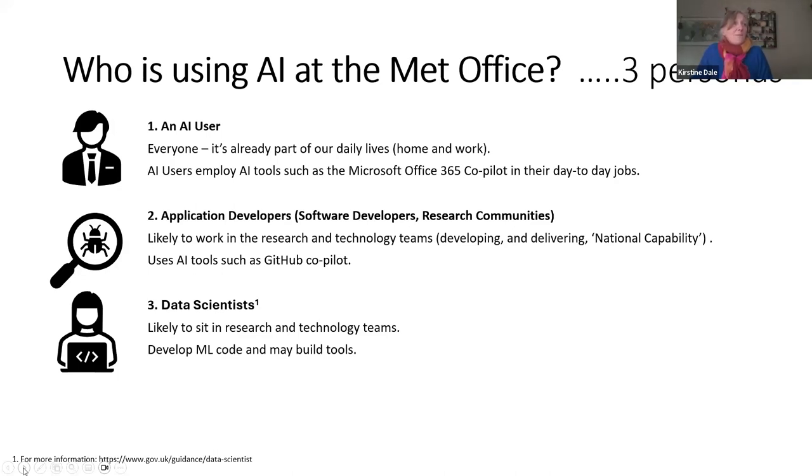Then we have application developers, and these staff are likely to be working in research or maybe the technology teams. And they'll be developing and delivering what we call national capability, and I'll come onto that in a minute. And they use things such as the GitHub copilots. And then there's a slightly smaller cohort. These are data scientists, and these again sit within the research and technology teams. And these staff are likely to be using machine learning code to build tools. So they'll be doing the hard wiring of developing AI approaches in the Met Office.